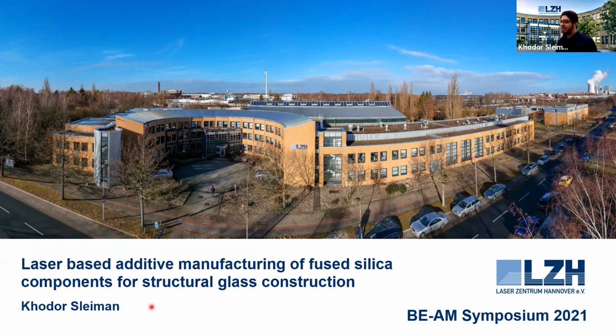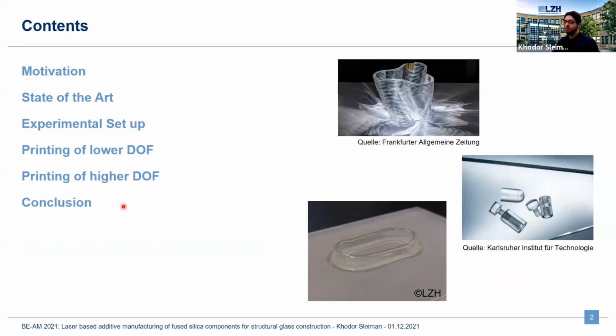My name is Khodor Sleiman, and today I will present the laser-based additive manufacturing of fused silica components for structural glass constructions. I will start with a little motivation, then go over to the state of the art, what kind of processes are already there to additively manufacture glass. Then I will go over to our experimental setup, and then to our applications in printing with a lower degree of fusion and a higher degree of fusion, and I will soon explain what this actually means. And then I will conclude my talk with an outlook and conclusion.